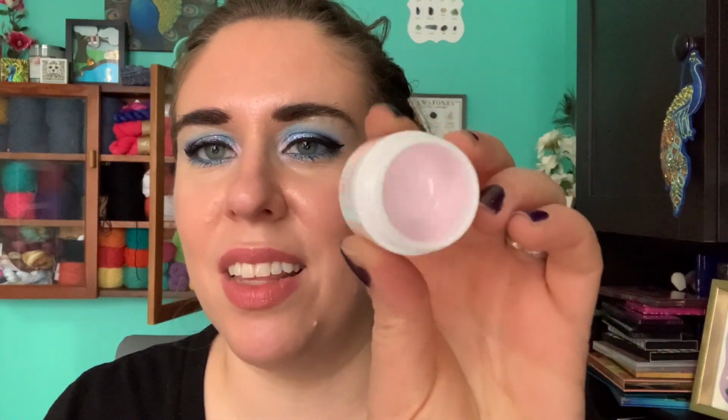But since the last update, whenever that was, I have 3 more samples that I finished up. The first is this Peach and Lily Pore Proof Perfecting Clay Mask with Kaolin Clay and Wild Cherry. It's pink, so it stains the inside of the jar pink. I really liked this. I liked this so much that I bought a full size. This was a really nice clay mask, not too drying. It made my skin feel really soft afterwards, and it smelled really nice. So I used that up.